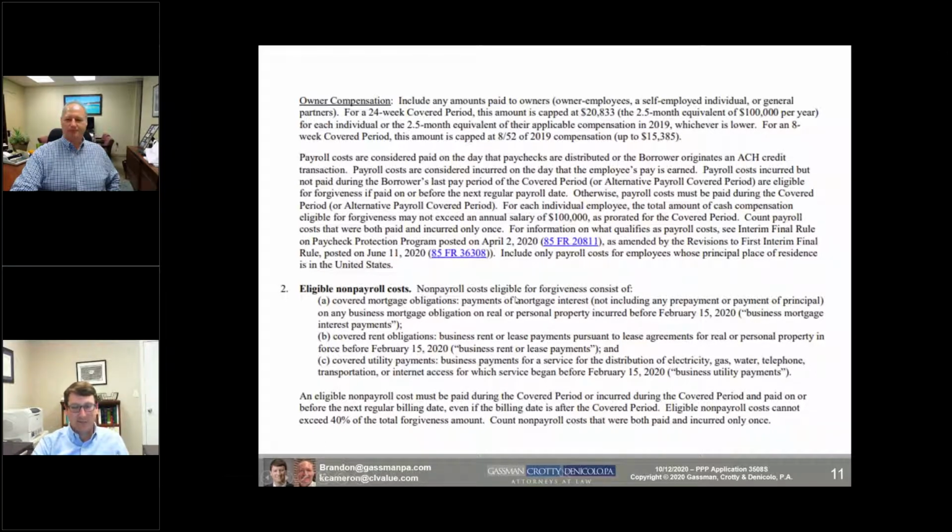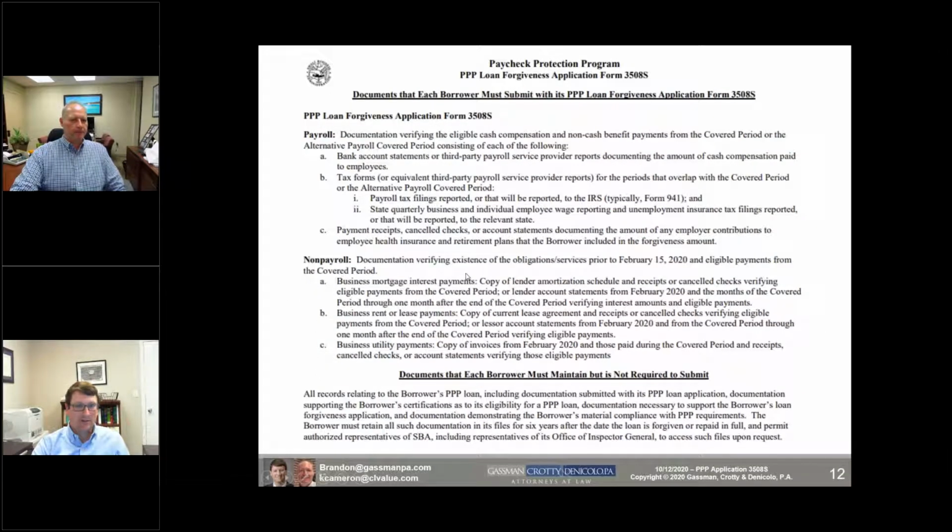So it's nice now for, I'd say, a vast majority of borrowers that we're able to keep the same level of employees, and they don't really have to worry about their FTE calculations because they can use either the S or the EZ form, which doesn't require those calculations.